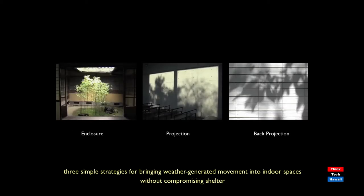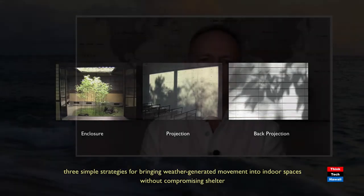Next image. So I've identified, with some help, three very simple strategies for bringing natural change and movement into buildings without actually compromising shelter. Enclosing weather-animated change, basically courtyards. Projecting weather-animated change onto an interior surface, that's the middle image here, and then back projection onto a translucent surface. Now all three of these images happen to be leaf movement, but they could be sun, they could be rain. Next image.